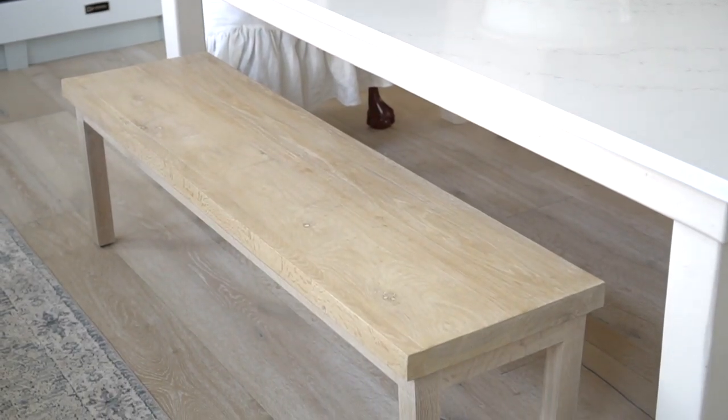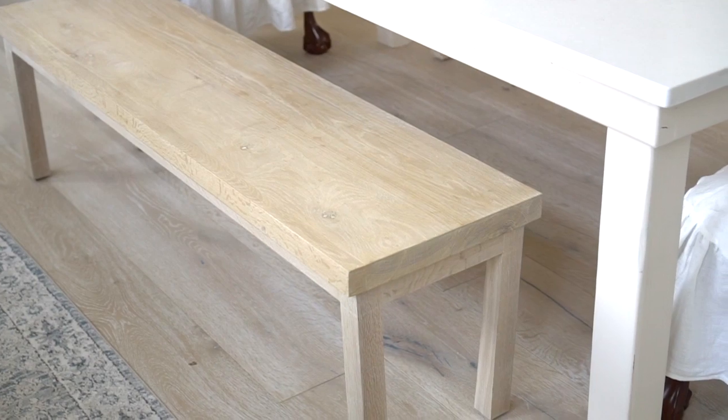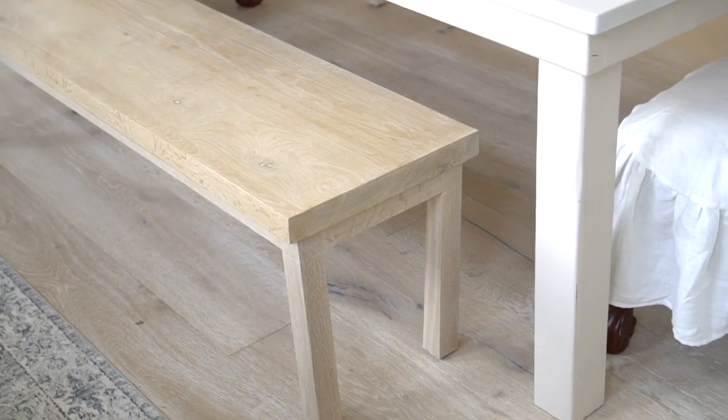My husband made some benches out of the same white oak that he used to make our countertops. We find benches just work better with kids, and I'm not always pushing chairs in or out of the way because we all know the kids won't remember to do that.